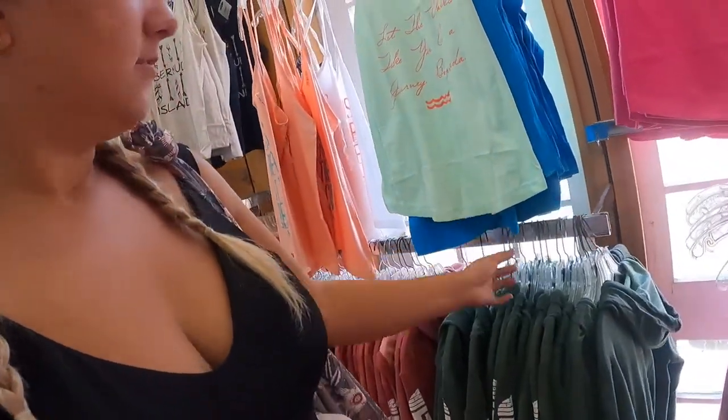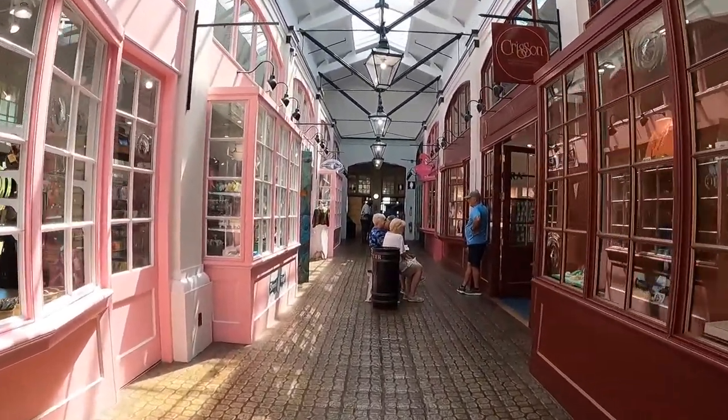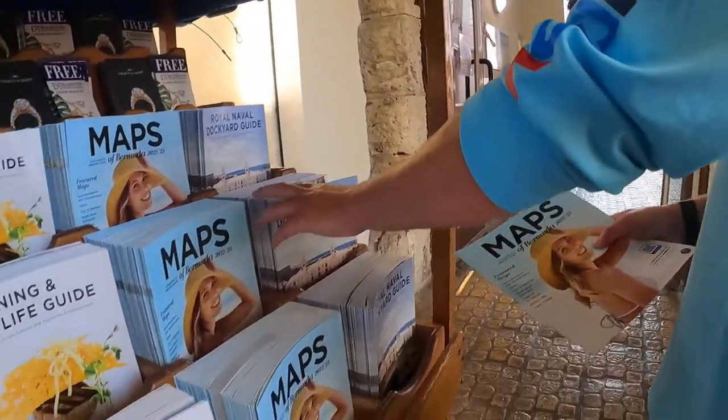I usually buy a crew sweatshirt wherever I go, so it's kind of what I'm thinking, but it's so hot here that I'm like, am I gonna find a crew sweatshirt? It's true, yeah. I don't know. There are some sweatshirts though. It's pretty cute in here. They have a whole stand here of different brochures and stuff. That would be good. Yeah, for sure.